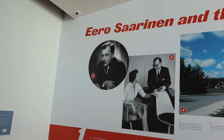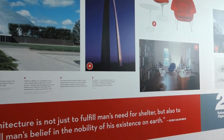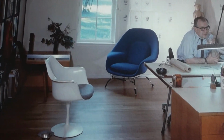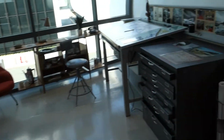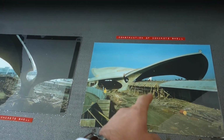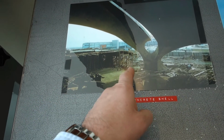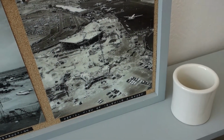Guys, checking out the Aero Saarinen Design Studio here at the TWA Flight Center. There he is, sitting in his office, the man. And it looks like kind of a rural area where he lived, but this is a replica of his office. Got all the plans here. Whoa, construction of the concrete shell built to last. And look at that, old school TWA. All the scaffolding, everything. Quite the project, guys, look at that.